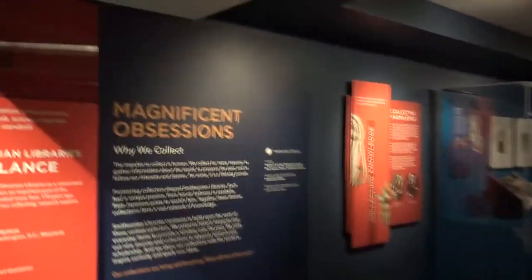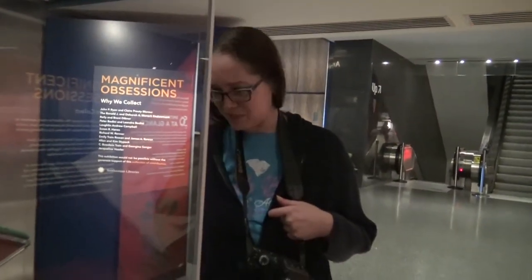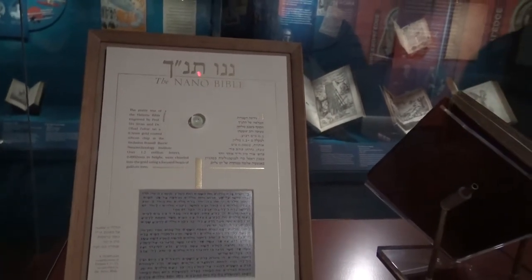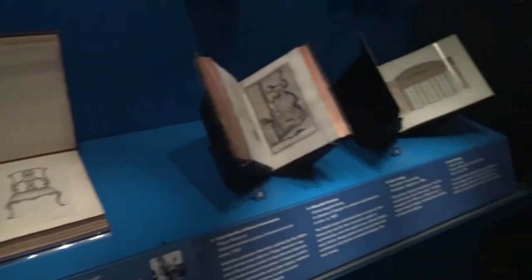This changing exhibit is for me. Magnificent Obsessions: why we collect. And knowing that I collect a lot of things. Of curiosities. That's interesting. Name of the book? Yeah, it looks like that. We should collect the book on collecting. What about this? The Nano Bible? Wow. From Israel? They collect the chairs. That's a copy of their chairs.